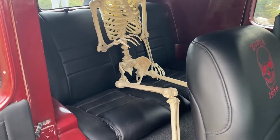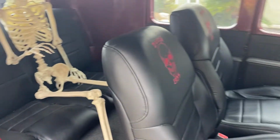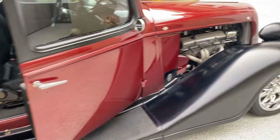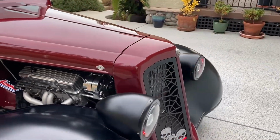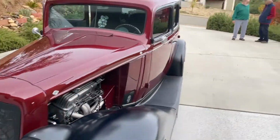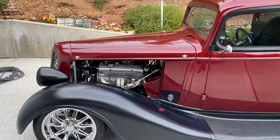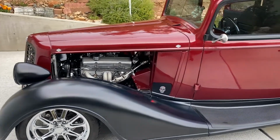So a couple minor needs, but this thing's a real head turner. But mechanically, it is well sorted. All the work was done under the current owner. He's back there hanging out with Pops today. And wait till you see the running video. It sounds like a beast.